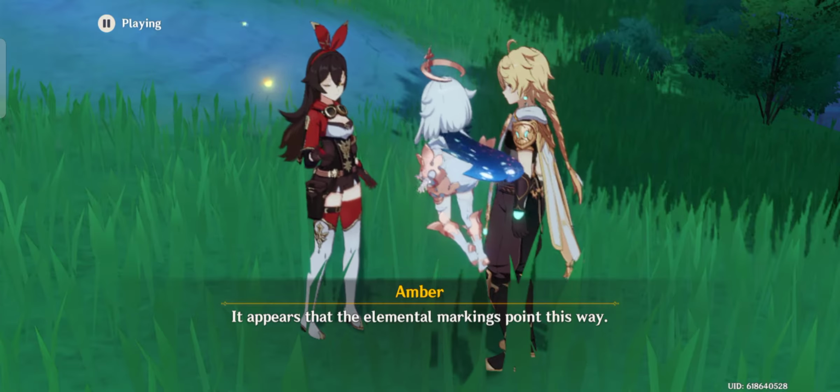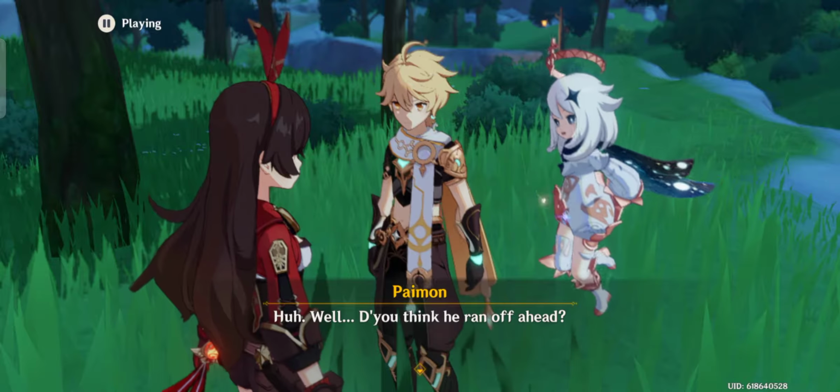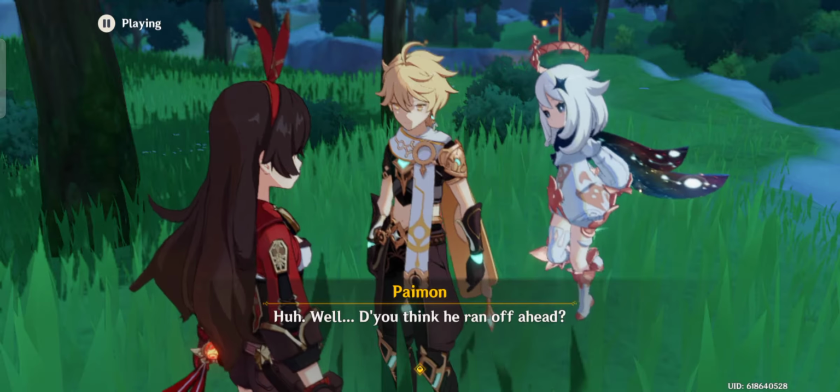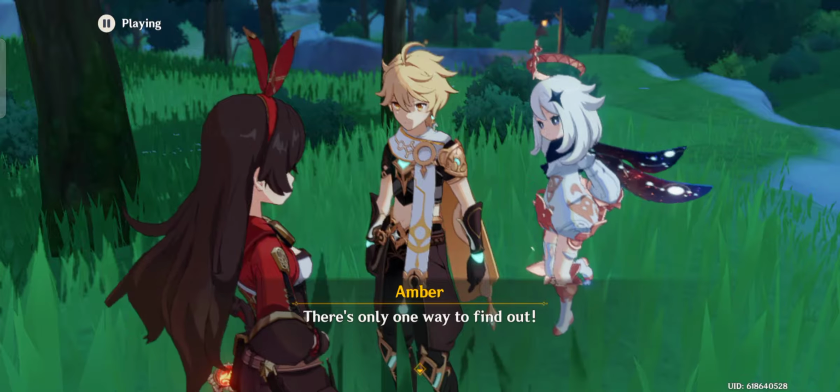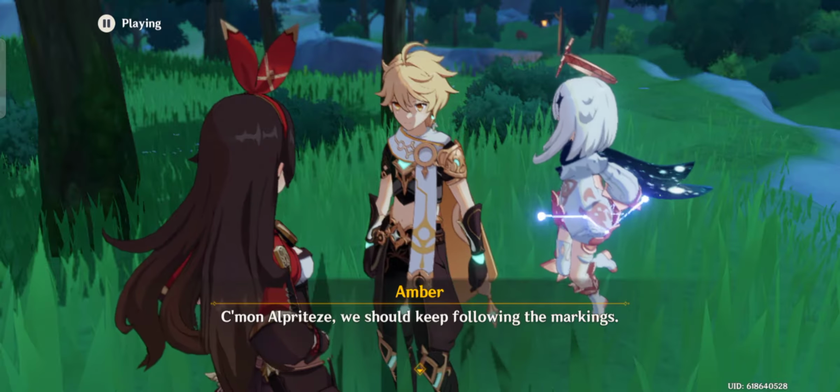It appears that the elemental markings point this way. Well, do you think he ran off ahead? There's only one way to find out. Come on, we should keep following the markings.